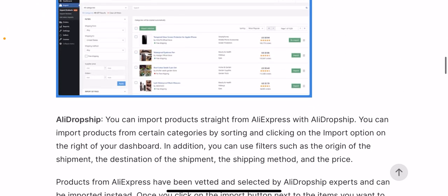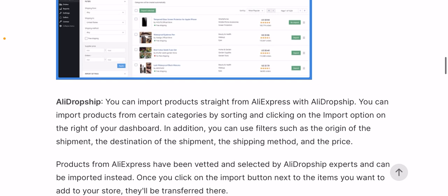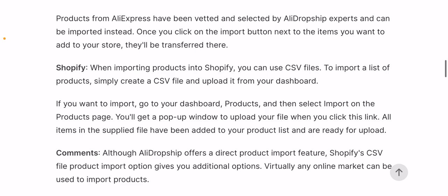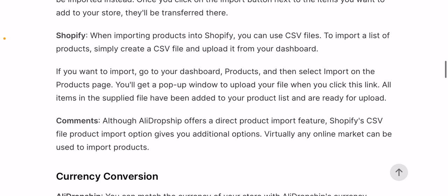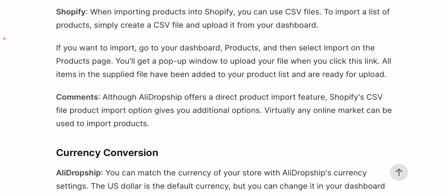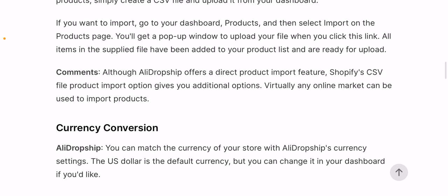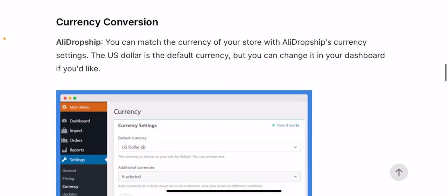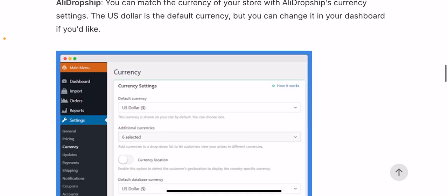Now, product import. You can import products straight from AliExpress with Alidropship. You can import products from certain categories by sorting and clicking on the import option on the right of your dashboard. In addition, you can use filters such as the origin of the shipment, the destination of the shipment, the shipping method, and the price.